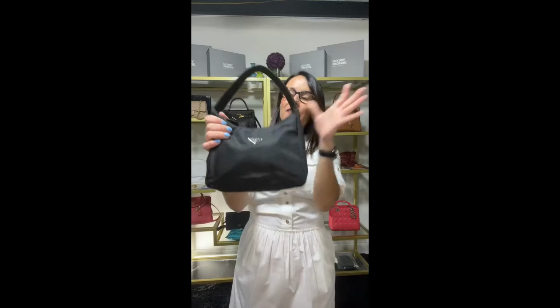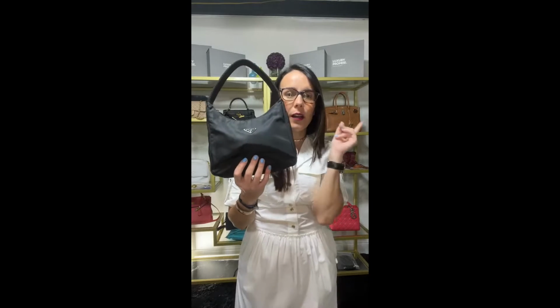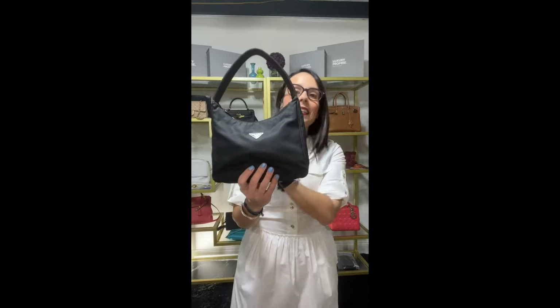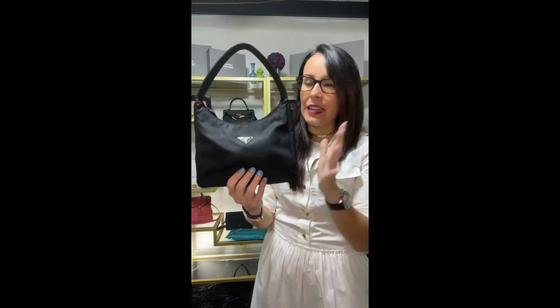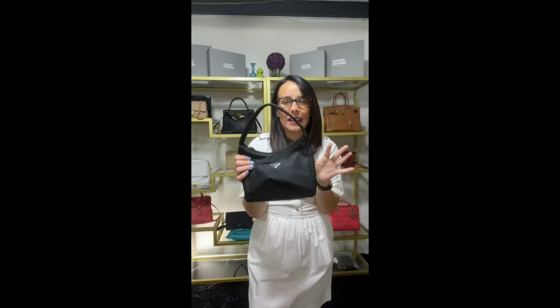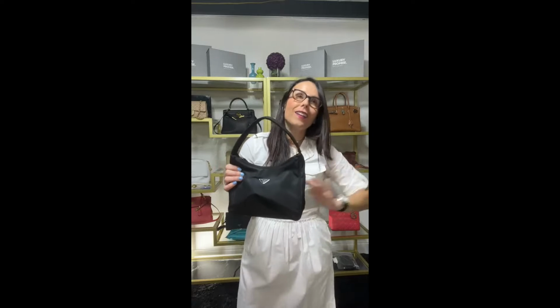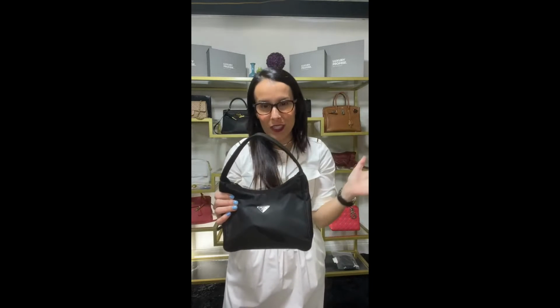So the next one that I have is this vintage Prada nylon bag. This is a Tessuto mini shoulder bag. This is pretty much as iconic as it comes with Prada bags. All black nylon with the silver hardware. Probably one of those bags that really became the it bag from Prada a long time ago, and it's been reissued in all sorts of different styles these days.